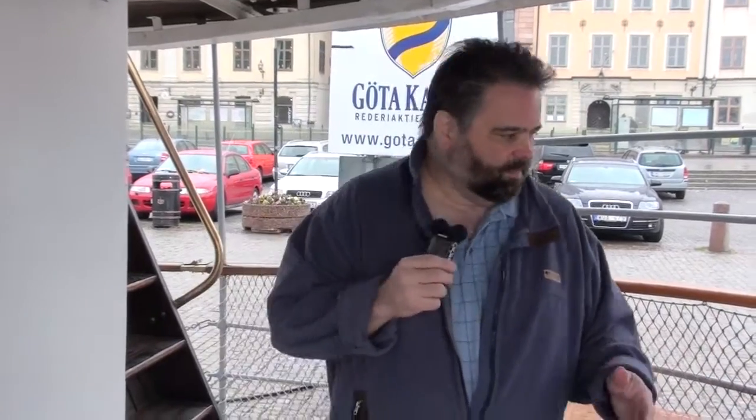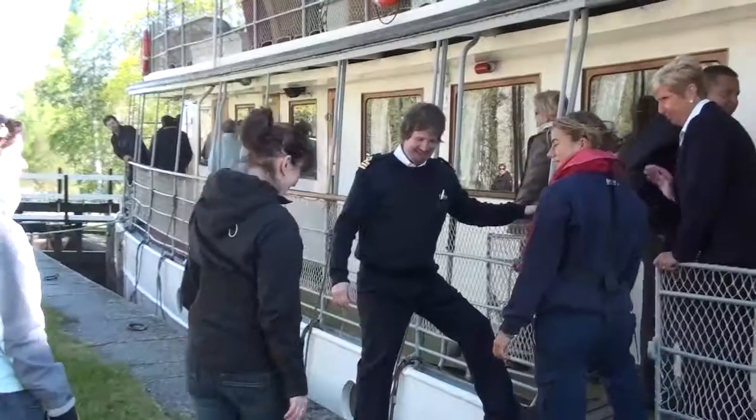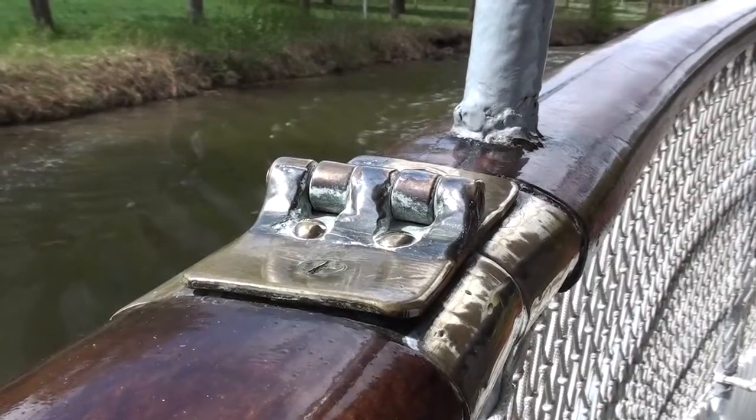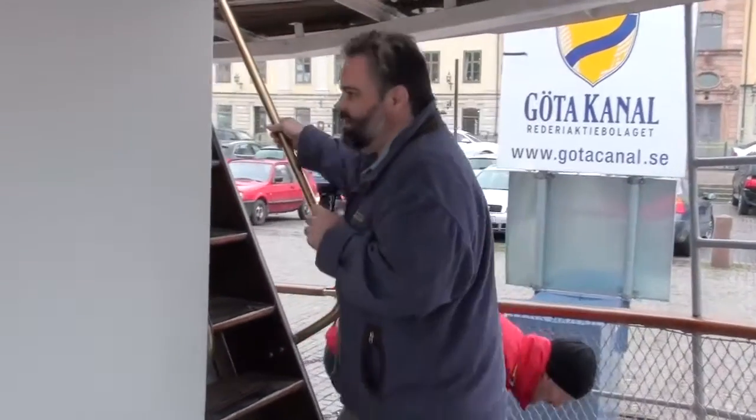I want to give you a little bit of a tour of the Diana. This is the deck where you board the vessel, and whenever you want to go up to A deck, you have to take these very steep stairs. And one of the things I really like are all of the brass fittings on these classic ships, classic boats. Come with me, I'll show you upstairs.